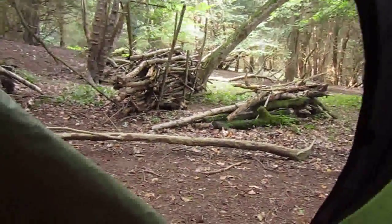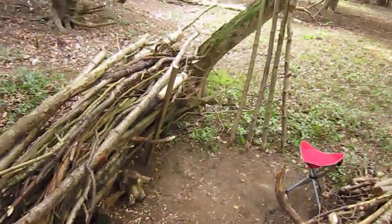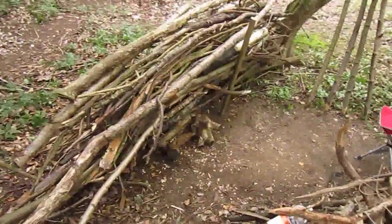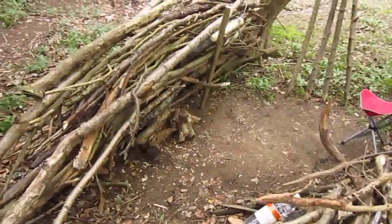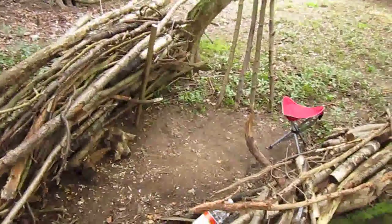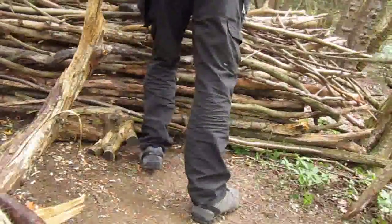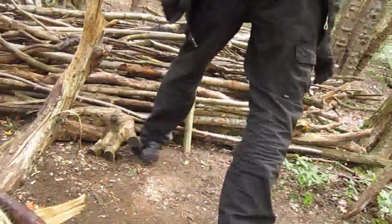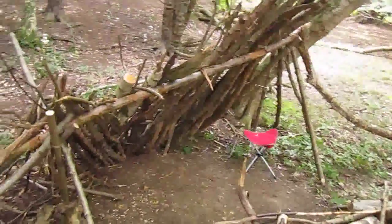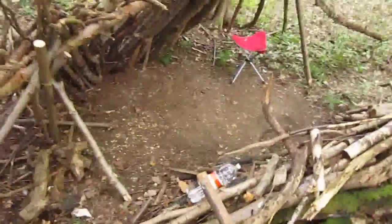Morning everyone, welcome to day 2. Alright folks, back again. I've decided that actually this type of structure wasn't doing much for me, so I'm going to change the format of it once again to get the most out of the available materials. Okay, so here's structure number 3. More of a classic A-frame kind of lean-to, but I think this is going to be slightly more efficient.